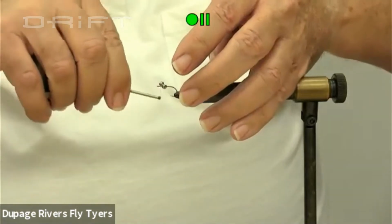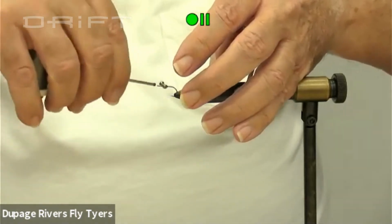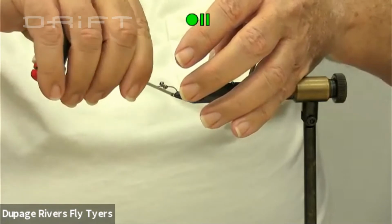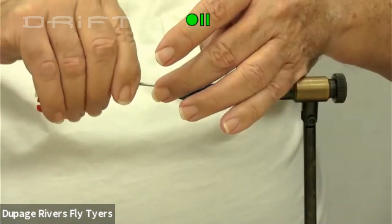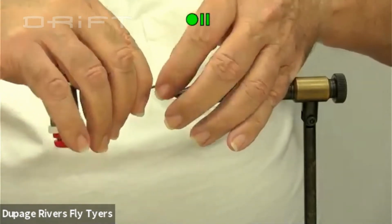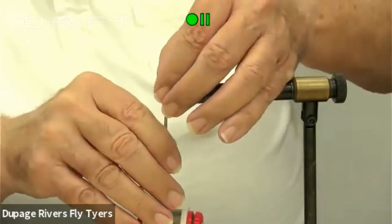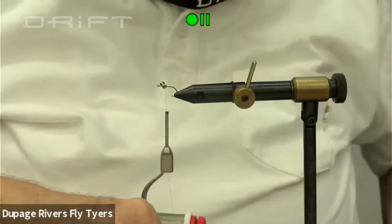And then you can do the over the hook shank and under the eye. And pull it tight. Okay, everybody got their eyes on here. All right.